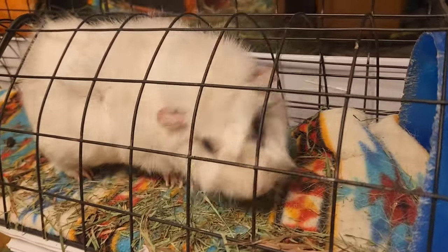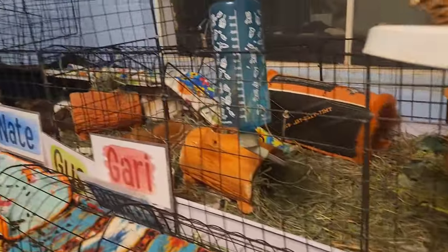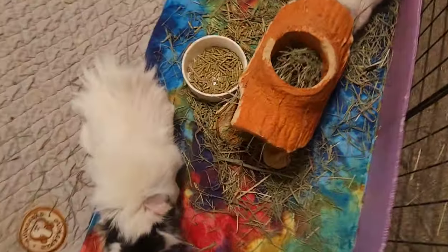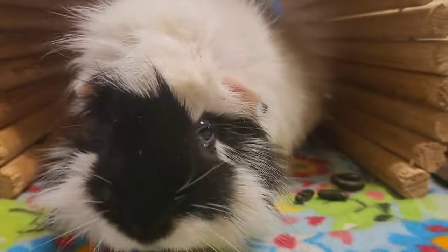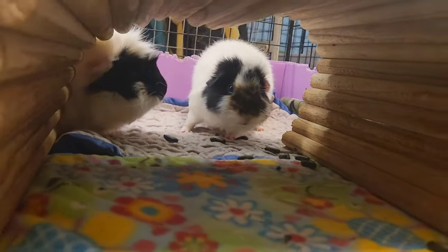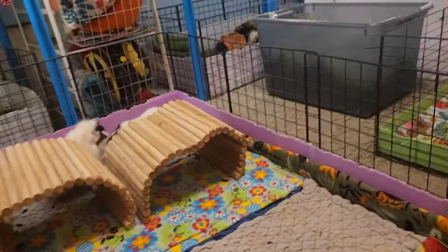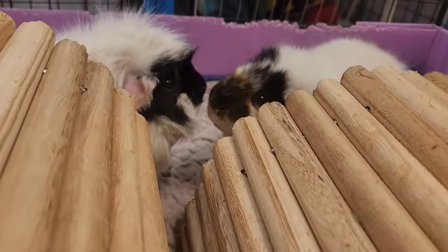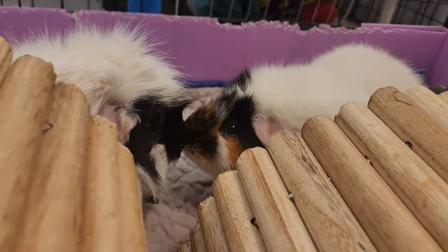Pippi! Pippi? You gonna help me clean? We still have to clean some piggies' cages here. We got some messy cages. I just cleaned Fizz and Fuzz's cage. Look at these boys. Hi, Fizz. Hi, Fuzz. They are so sweet. They are so funny. They're so funny together. Hi, boys.